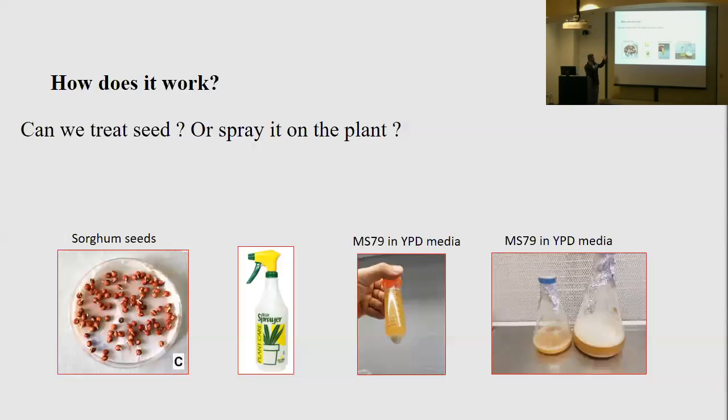So how does it work? MS79 is the bacterial strain that we work with. We inoculated the seed with this bacteria, and we got suppression of root growth with sorghum. At the same time, this is how this bacteria looks when it's grown in a plastic tube or in MS media. This many cells I get from just over 90 grams of these bacteria. And it worked both ways. Inoculating the seed in this assay will suppress plant growth, or using the metabolites of the bacteria and then spraying the plant in the greenhouse, it will also suppress plant growth.